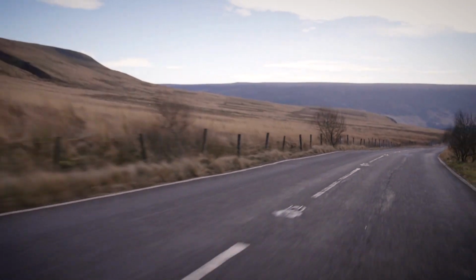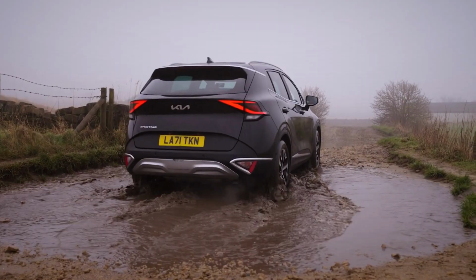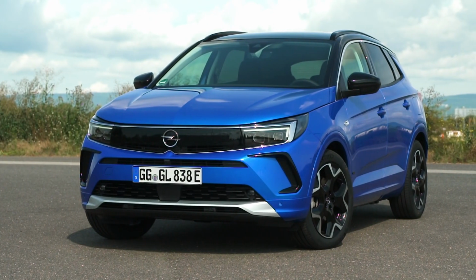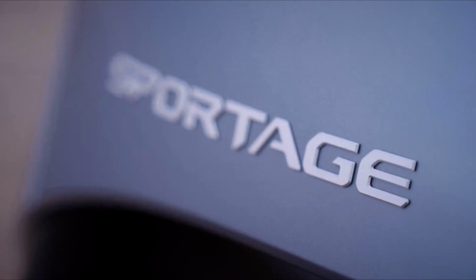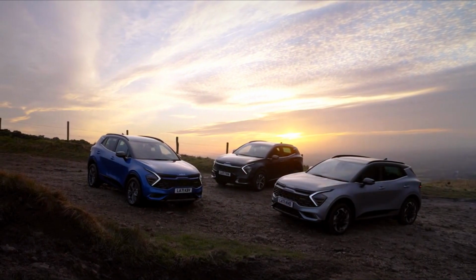It's well priced, starting at just over £27,000. Despite its new good looks though, the Vauxhall still fails to wow us versus its peers. Starting at Sportage money, it's no surprise that the Kia is one of Britain's best-selling cars of the year so far.